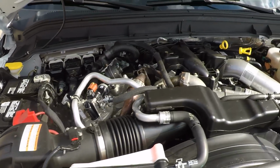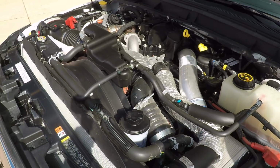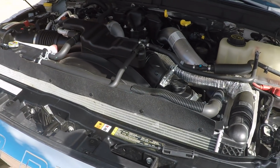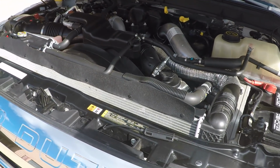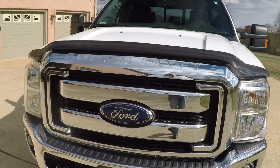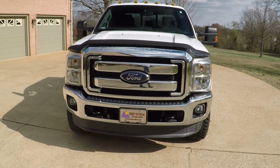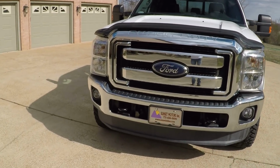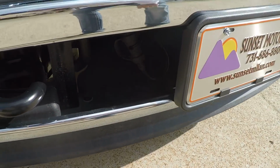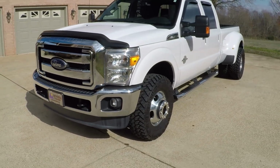Got the reliable 6.7 liter V8 turbo diesel. Plenty of power, decent fuel mileage. I've seen these with a bunch of miles on them. If you take care of them, they last a long time. If you're looking for an awesome truck and don't want to spend $75,000, this should do it. It's even got block heater for cold climates. You can plug it up. I'm trying to think of everything. It's one awesome machine.